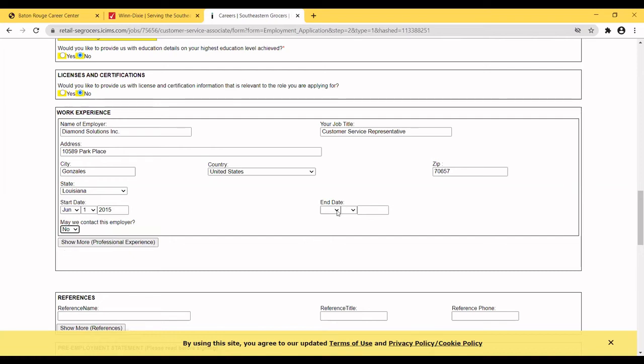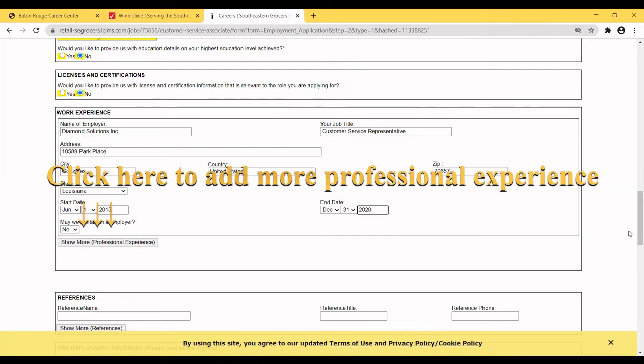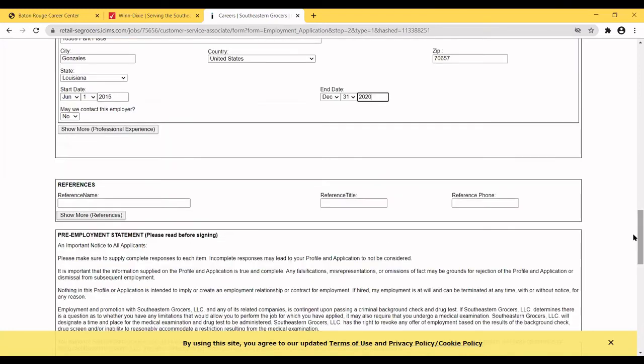The end date, let's see. It doesn't give an end date. So we're just going to say December 31st, 2020. Okay, show more personal experience. We're going to move forward.